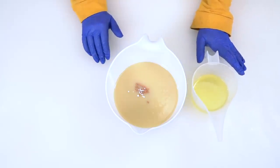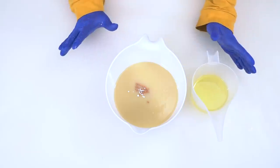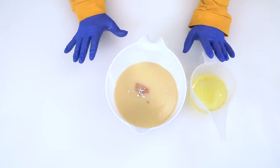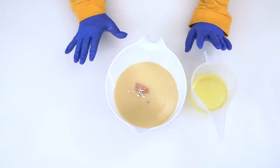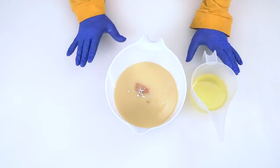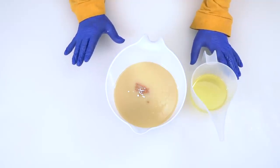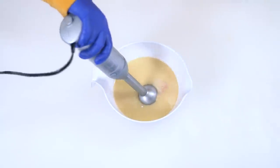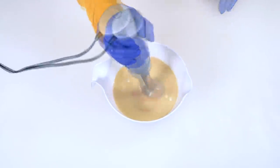Almost every reputable fragrance oil supplier carries a clean cotton smell, but I love AFI's version because it is slightly more floral, smells a little less like laundry detergent, and as an added bonus, it's like $10 a pound if you buy in bulk. With my fragrance oil added, I can now stick blend.